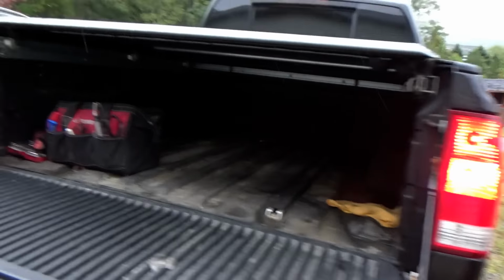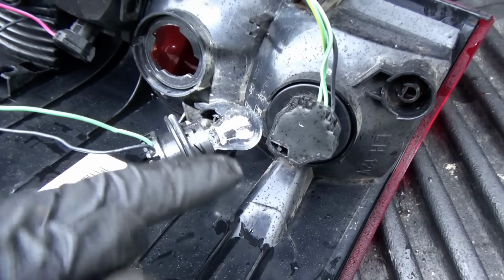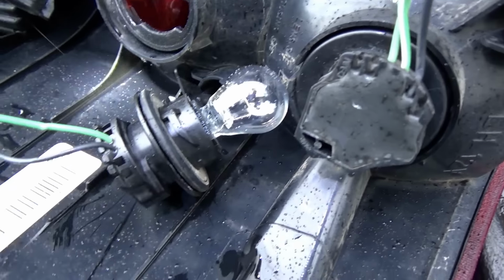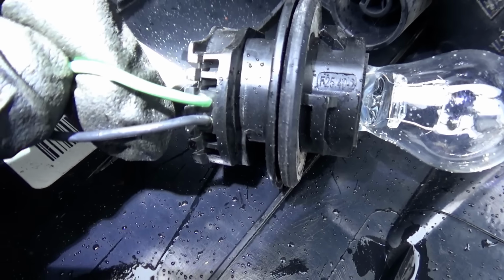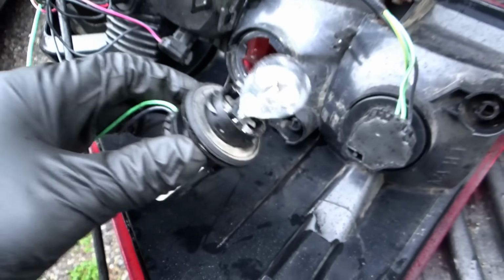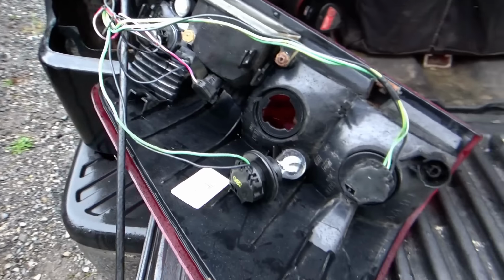So, left rear turn signal. Obviously, it's not a bad bulb. Someone's been doing the pokey. There's a nice hole in the wire. And the bulb's not lighting up. So I have the hazards on. Obviously, this has been a problem for a while.